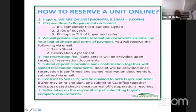Okay. So in an online reservation, for instance, if you have a client in your area, like in Cebu, and you want to sell a Mindanao project, we have satellite offices there, so you can do everything online. All you have to do is just complete the basic requirements. So we have the BIS or buyer's information sheet. Make sure your client fills it out completely and has the back portion of the BIS signed. Make them prepare 2 valid IDs. That's another important requirement. And of course, TIN, both for buyers and sellers.